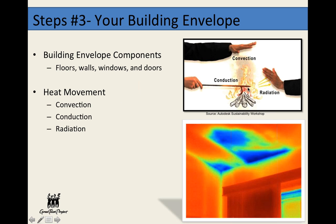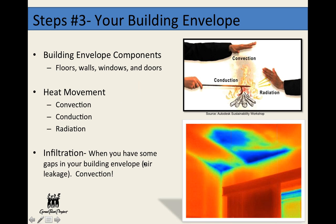And so luckily, heat only moves in three ways. Convection, so basically through the movement of air, heat moves. Conduction through the movement of materials, and then radiation through energy waves, like our solar energy. By having a tight building envelope, that helps prevent convection, or the movement of heat through air. But some houses are tighter than others. And so every house basically has some infiltration where air is coming in.